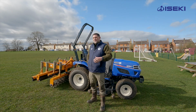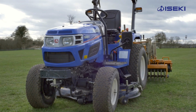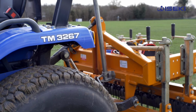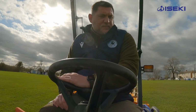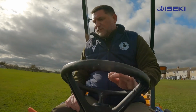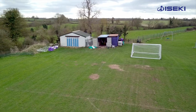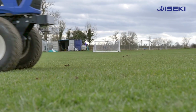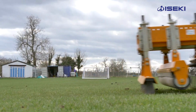We explained what our situation was and what we were trying to achieve with the equipment, and they suggested the ISEKI TM range, working with the quadruplay and the cutting deck as well. The ISEKI TM gave us really good options on space. We're quite confined here at Deanshanger. We were able to lock it away in our own container. It's secure, it's powerful enough to give us all of the options for using all of the equipment across all of our pitches.